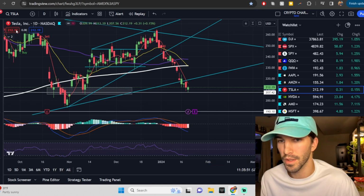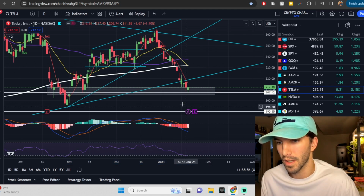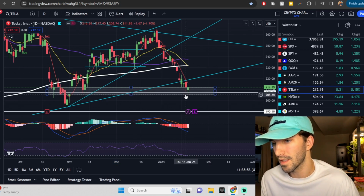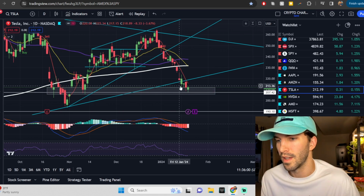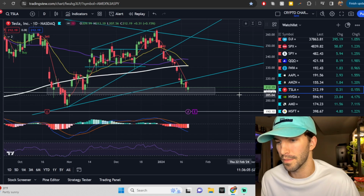We knew it was important. We can even pull over this zone at the same time and say, hey, this zone in here, we marked it as important in the past. Looks like it's important right now because we are starting to see some green bars off of that area, even in that area. So we have to see what happens from here.